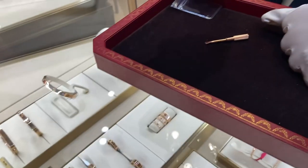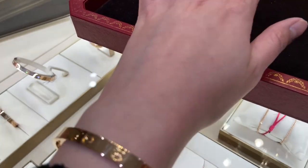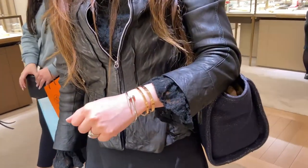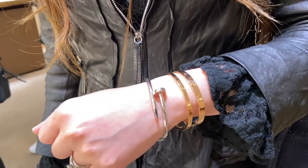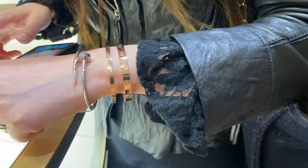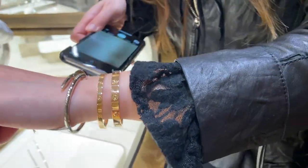Oh, now I can stack it up with the rose gold. I want to see with the white gold. Yellow gold, white gold, yeah. You can choose the slim one with diamonds, or just some glow with diamonds. Oh yeah, so one of them with diamond. Yes, that's right. So we have the full and the half diamond. You can choose.